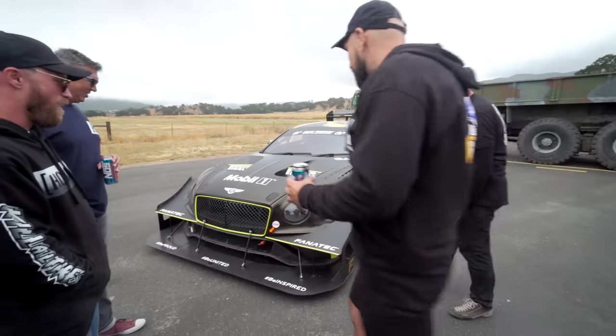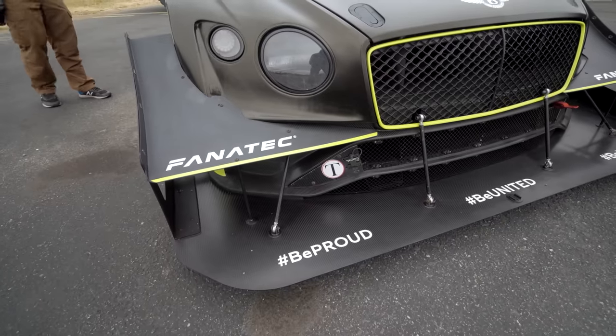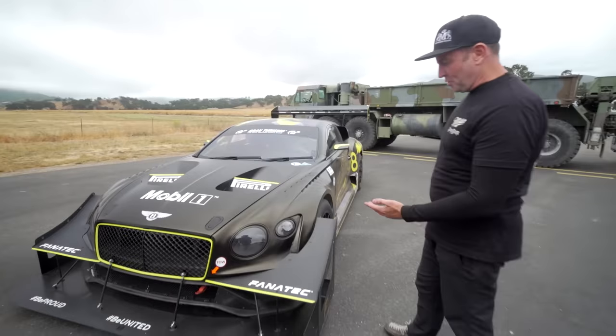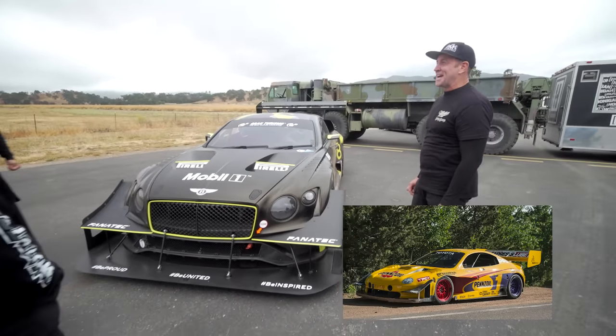Look at this freaking aero setup, dude. I've never seen canards this big. Is this just a rear wing chopped in half for the front? Yeah, pretty much. I think they saw a picture of my dad's old Celica from 1994.